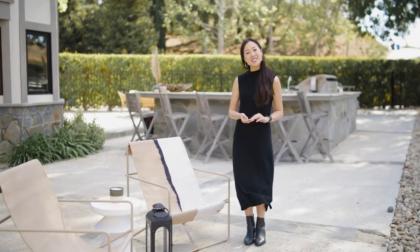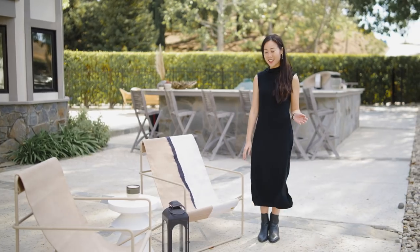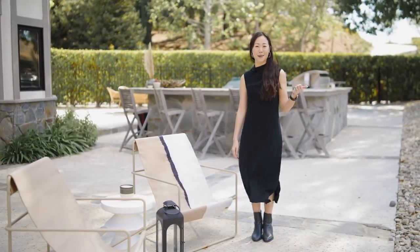When designing a house, the client's lifestyle is so crucial to the design process. The clients here love bird watching, and that's why we sourced these gorgeous slingback chairs that overlook the gorgeous backyard.